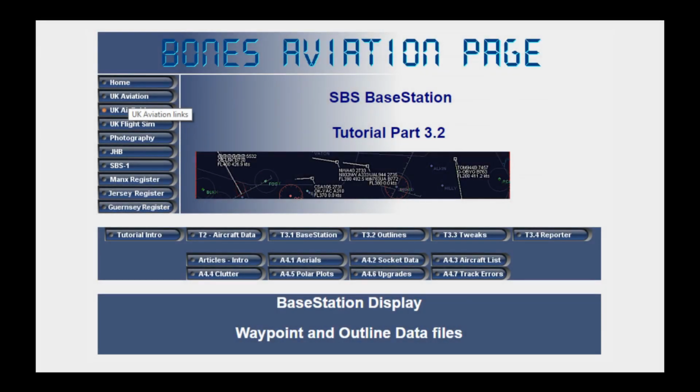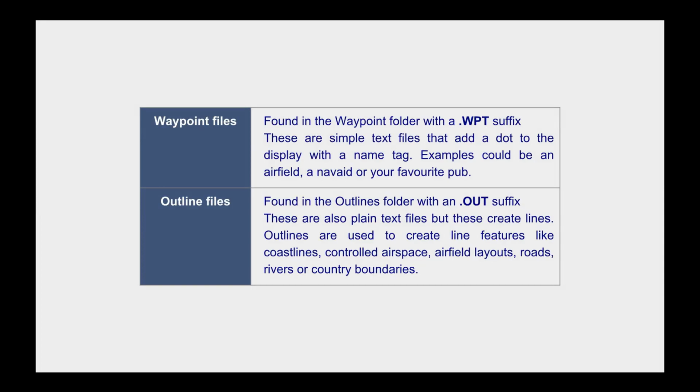Another place I had to go to was this website called Bones Aviation page. And this particular page had exactly what I needed. It had the file format for those two files, the waypoint and outline data. Waypoint and outline data files had the exact structure to draw waypoints and outlines. So let's take a look here.